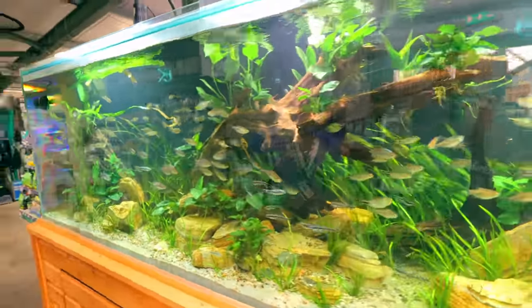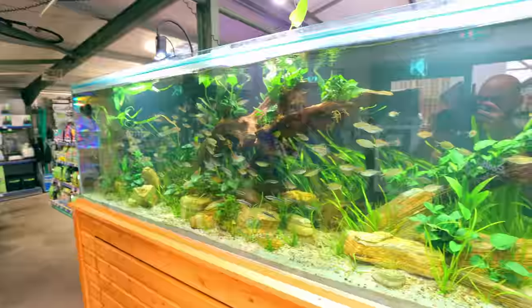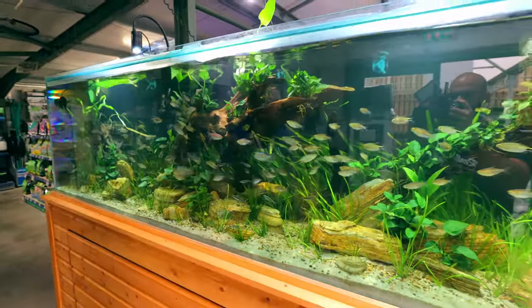Sweet, let's get this water out. Half, 50%? Yeah, I think so. I think we'll do a good water change on it, and then we can refill it from the system if need be. Yeah, okay, sweet.